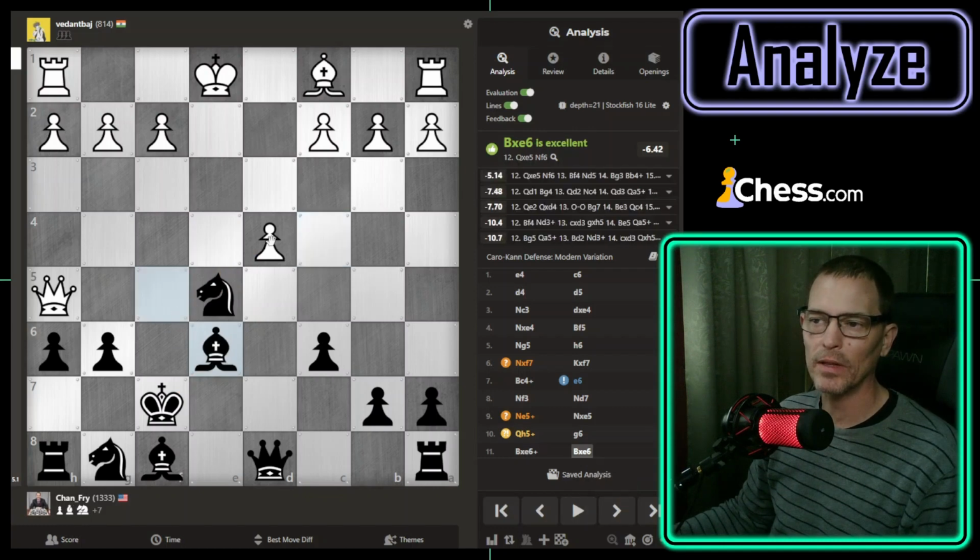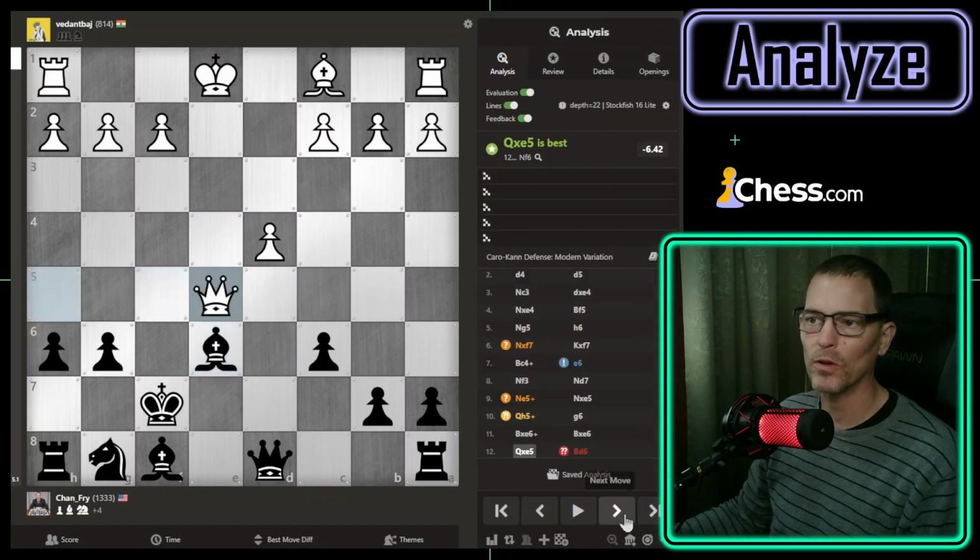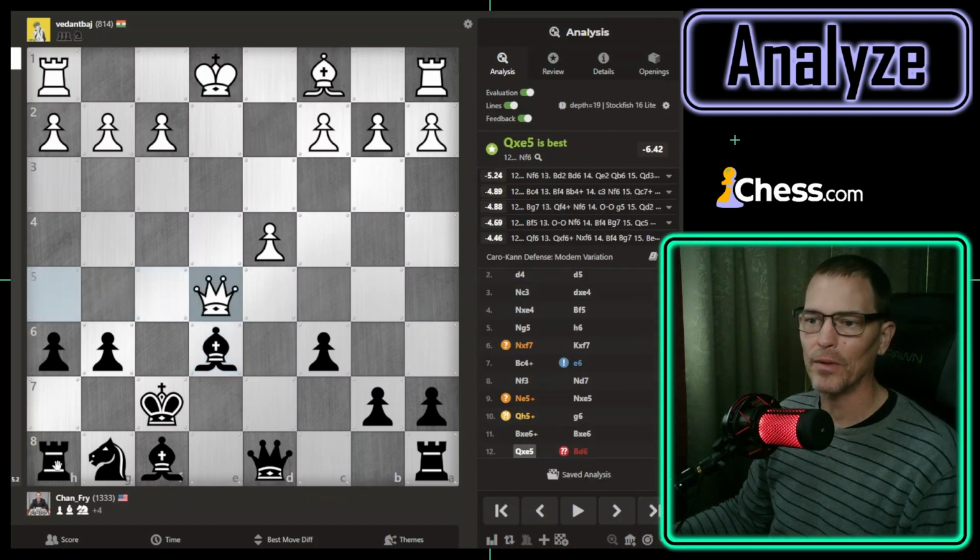Maybe the reason I thought that is because if they took back here, I would be blocking the pawn. No, because now they can take that. That gives the queen a way out. And that is their best move, to take there with their queen. And then that's what they did. Now they're aimed at my rook.